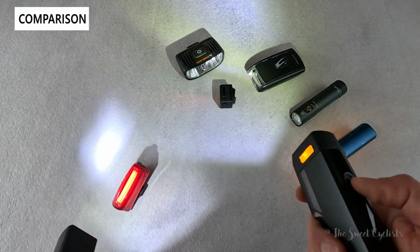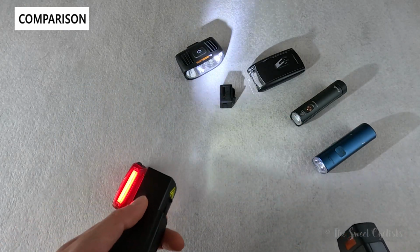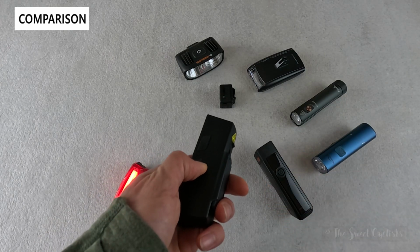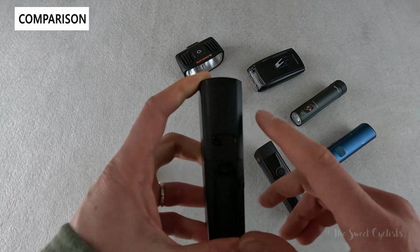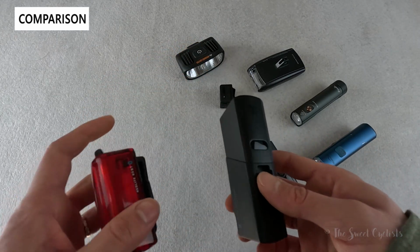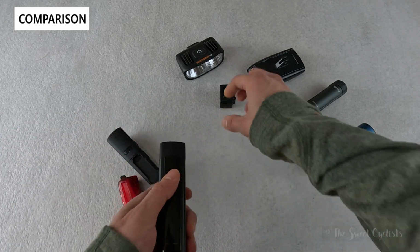The connectivity is also nicer, in my opinion, as you can turn off the headlight and taillight together, while the Topeak, you have to do them one by one, and it has a standby mode. So when I shut this off, this blue light remains on until you actually disconnect Bluetooth. So it slowly drains the battery, while the Trek gives you full shut off.